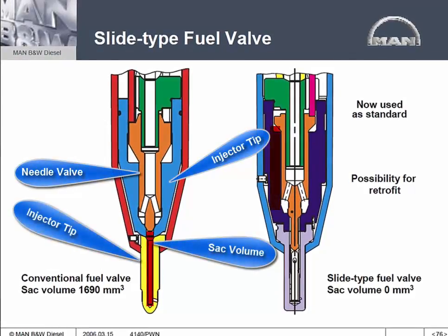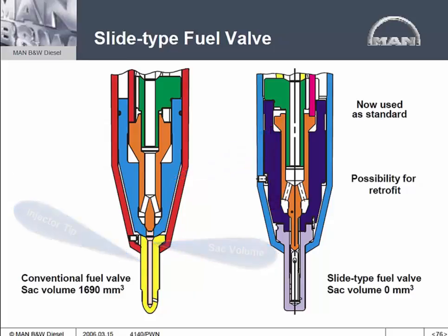So on the Burmeister and Wain, on the left, that is their conventional fuel valve. In the orange, that's the needle valve. And in the blue, that's actually the injector tip, and it's seated down at the yellow, that extends into the combustion chamber through a hole. And you can also see where one of the injection holes is, where the oil would come out. But underneath that orange needle valve, in the white, that is a void space. And when the needle valve opens, that fills, and you're going to inject fuel into the cylinder.